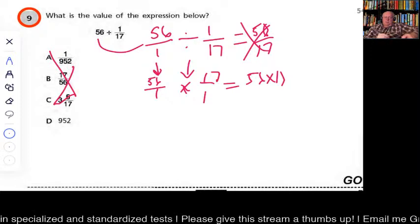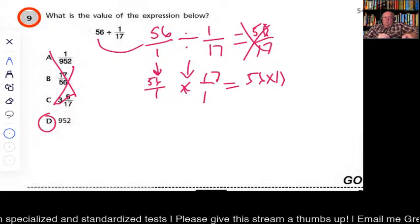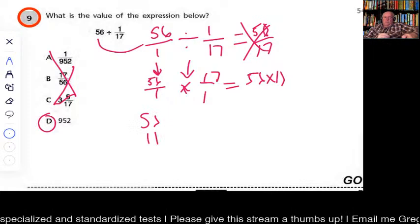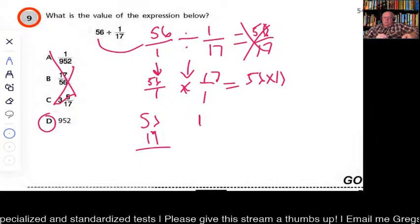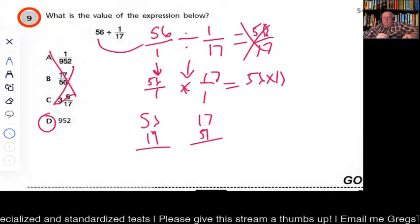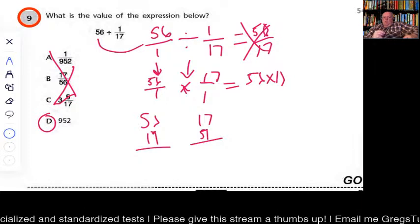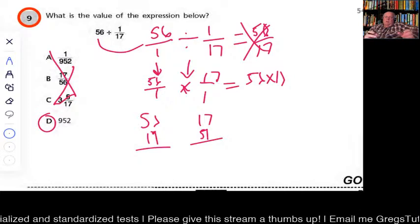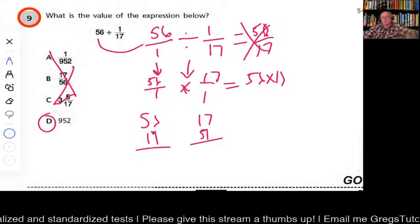You want to double check though, but this is really the only choice left. If we did 56 times 17, you get 952. And as a double check, remember you can also do 17 times 56, and you should also be getting 952. Anybody who can't do that, please email me so we can figure out what you may have done wrong. If you do that calculation and can't get 952, take a screenshot of it, send me a photo from your phone or whatever, and I can work through it and tell you where you made the error.